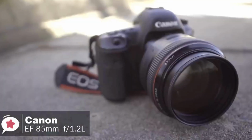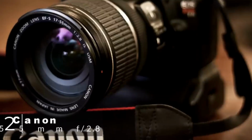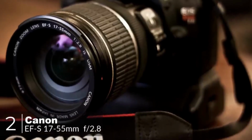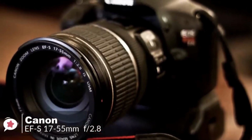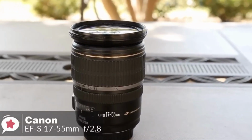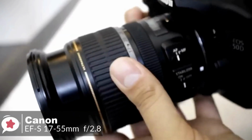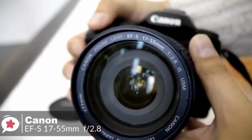Wedding photographers can use it for both staged couples and group portraits, as well as candid shots of guests. At number 2 is the Canon EFS 17-55mm f2.8 IS USM lens. The Canon EFS 17-55mm lens, with a fast fixed f2.8 aperture, very high image quality, 3-stop image stabilization, and a very popular focal length range, is one of the best general-purpose lenses available.